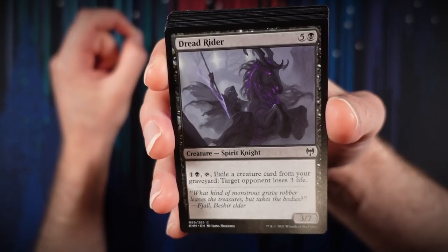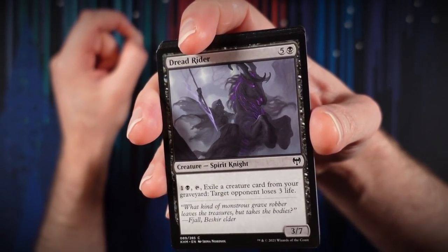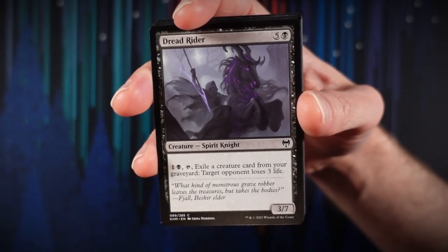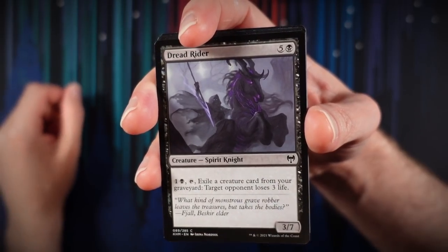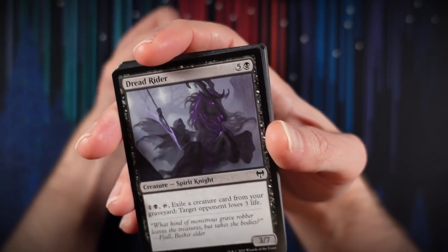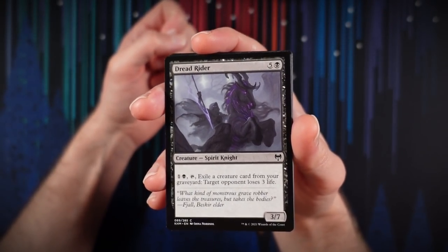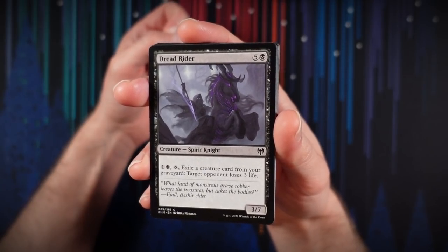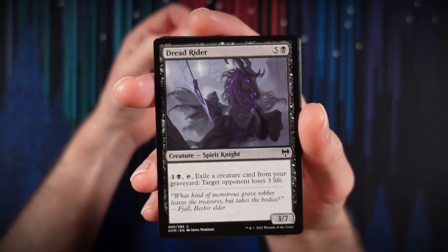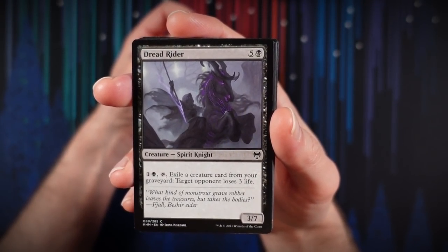That seems pretty expensive for removing 3 life. And in terms of its stats, it's only a 3/7. It's not especially good value at 6 mana, I don't think. Anyway, what kind of monstrous grave robber leaves the treasures but takes the bodies? Oh my. Fjall, Beskir Elder.